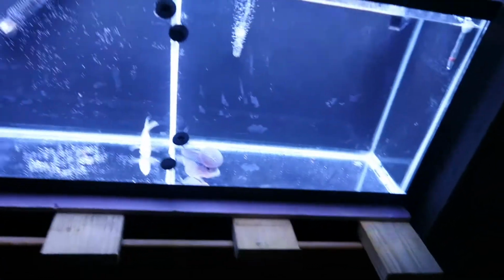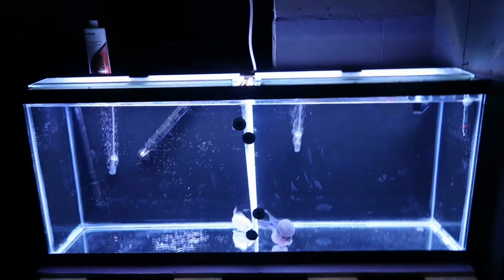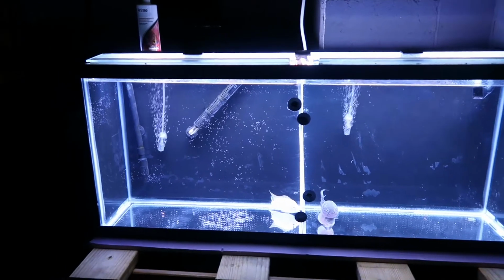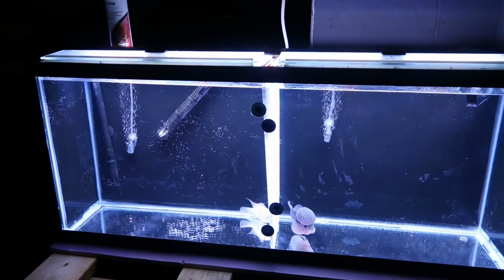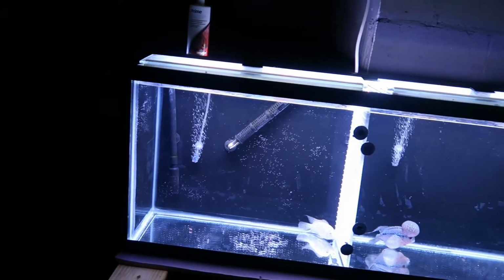And they're freaking out now. But yeah, so here's the 55 that the Flowerhorns are now in. Hopefully they do alright in it for now. I'm hoping that this is just temporary for them because they were obviously in a 75 and kind of had to downgrade because of circumstances.